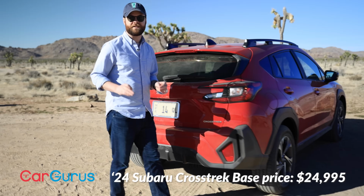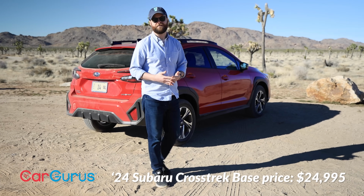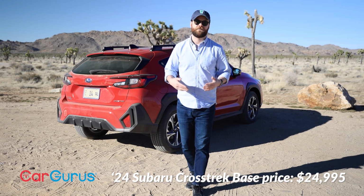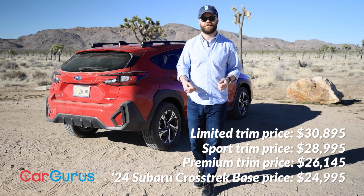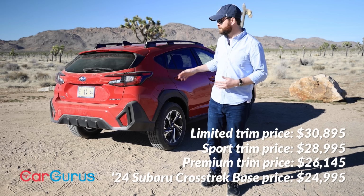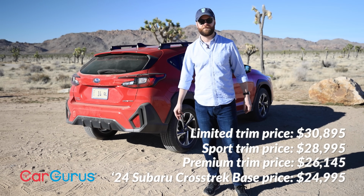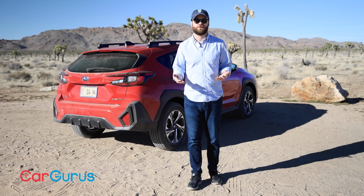The 2024 Subaru Crosstrek has a starting MSRP of only $24,995 plus the $1,225 destination fee. Now, if you get a premium or a sport or a limited, those prices do go up incrementally, but ultimately I think this is a pretty good value, especially when you consider that it comes standard with all-wheel drive. It's an outdoorsy subcompact crossover designed for outdoorsy people.